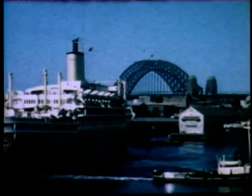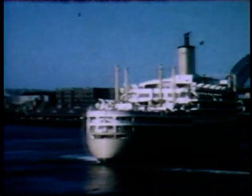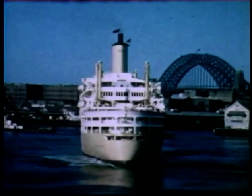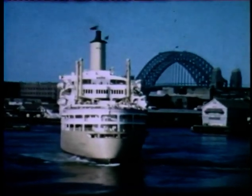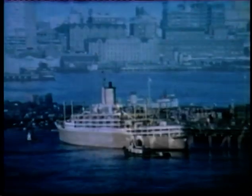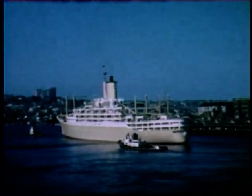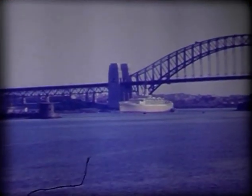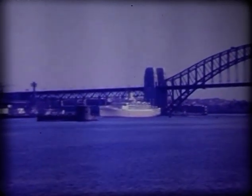We see her here leaving Sydney. She's turning in Pyrmont prior to moving out into the harbour under the bridge. She emerges from under the bridge past Circular Quay and Fort Denison and will make her way up to the Sydney Heads.